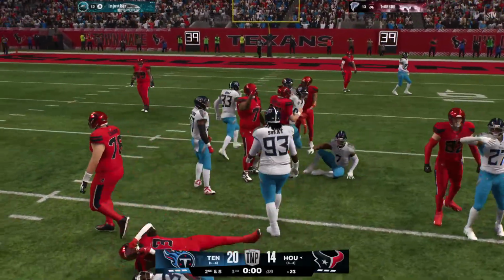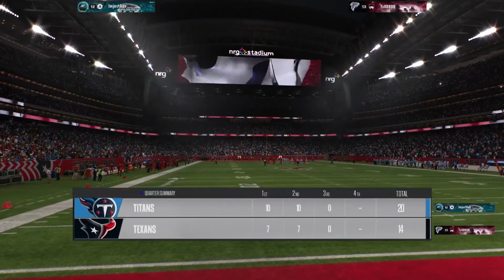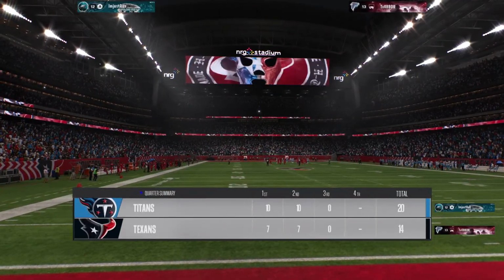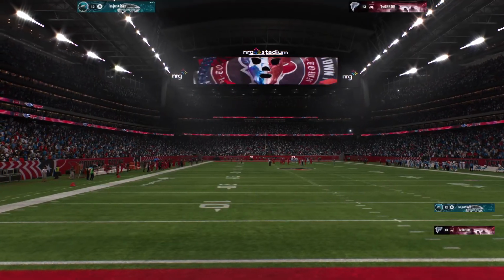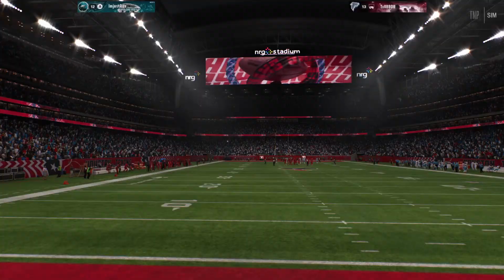And he'll be taken down after a minimal pickup, and that will take us to the end of quarter number 3. 4th quarter coming up here on Thursday Night Primetime. You are watching the NFL on EA Sports.